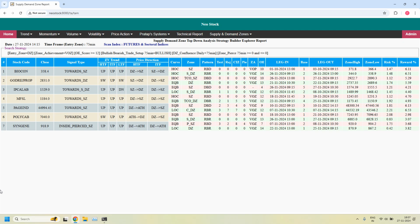That means in all these 7 stocks, the 75 minutes entry demand zone is part of the daily demand zone. They are overlapped with daily. And daily means ITF. And the ITF trend is up. So if these daily demand zones are having daily EMA confluence, they are even more high probability setup supported stocks.